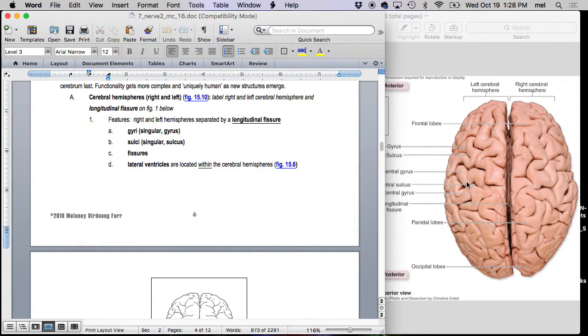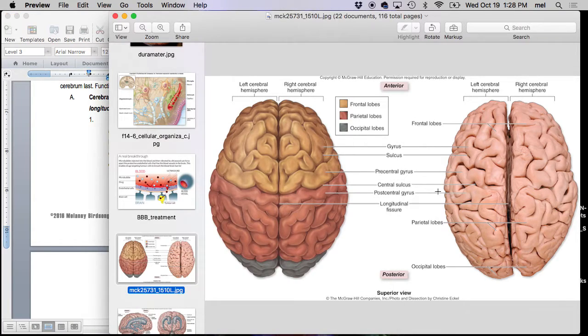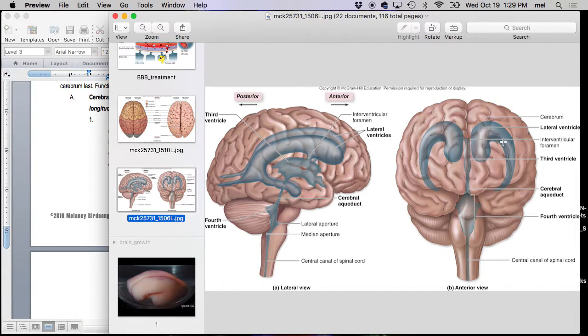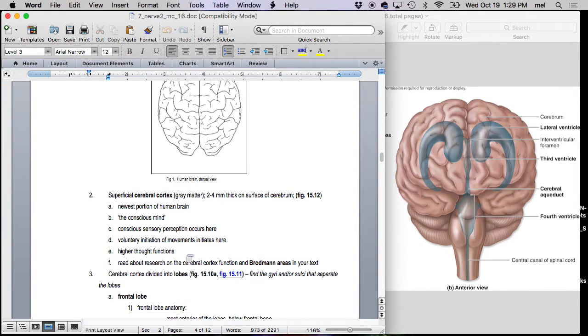Okay, now let's talk about the location of the ventricles with reference to the cerebral hemispheres. So remember we learned about the ventricles last time? So the ventricles right here are located within the cerebral hemispheres, but which ventricles are located within the cerebral hemispheres? The lateral ventricles are located within the cerebral hemispheres. Good? Okay, so now let's start talking about cerebral hemisphere functionality.